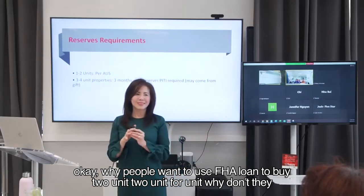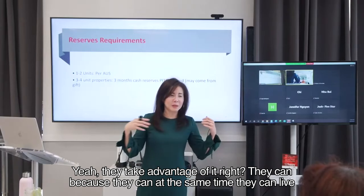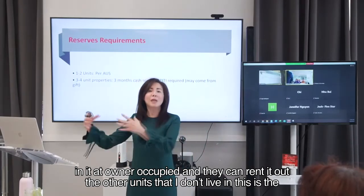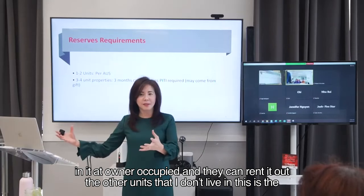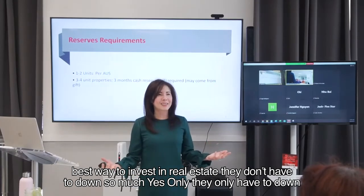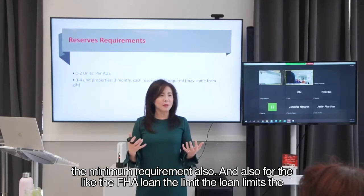No down payment. They take advantage of it, right? Because they can live in it as owner occupied, and at the same time they can rent out the other units that they don't live in. This is the best way to invest in real estate, and they don't have to put down so much. Yes, they only have to put down the minimum requirement.